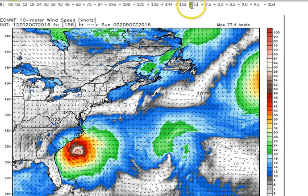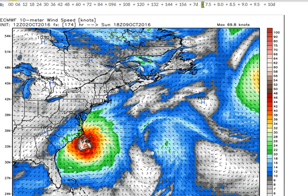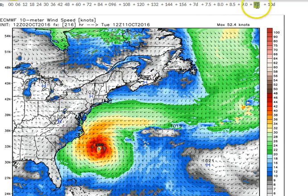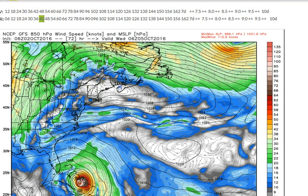The European taking the track very close to Cape Hatteras and North Carolina. Winds could possibly gust to hurricane force strength over Cape Hatteras if this European track were to happen. And then the storm does a bit of meandering before turning off to the northeast, which again we'll have to continue to watch for parts of New England and even Nova Scotia. That's the European model, which goes out 10 days.